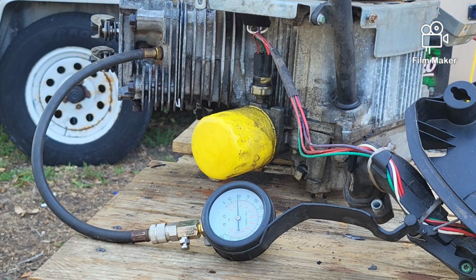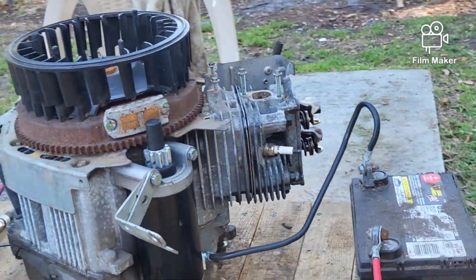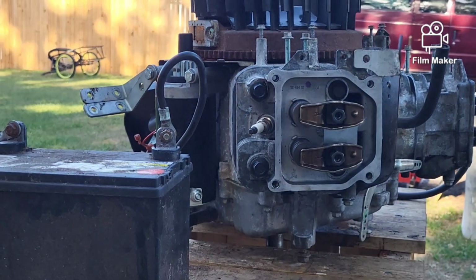But considering the problems that we had with that cylinder, once this thing gets some oil in it, it is dead dry. Once it gets some oil in it and starts to work its way up, I believe the compression will even get a little bit better. So I'm going to pull the spark plug on this side.